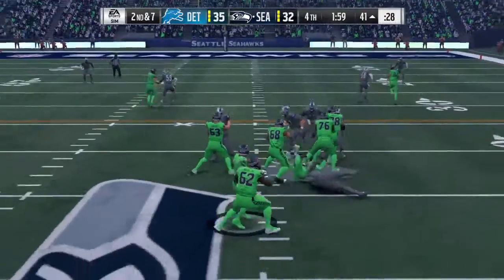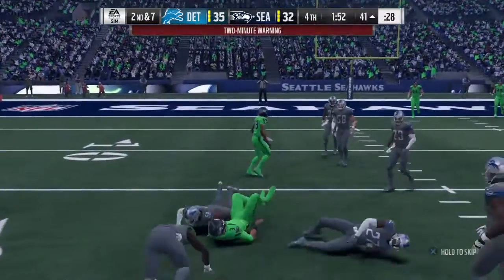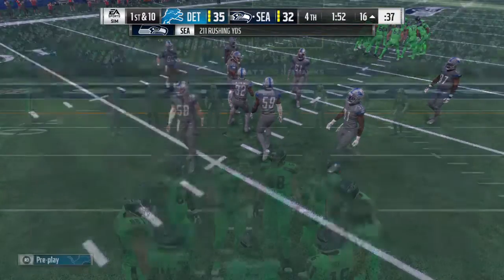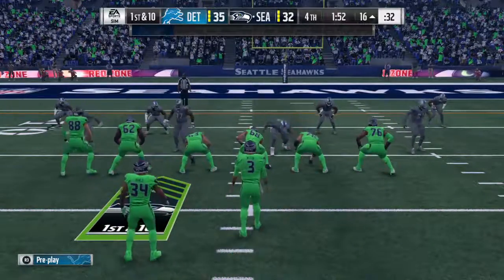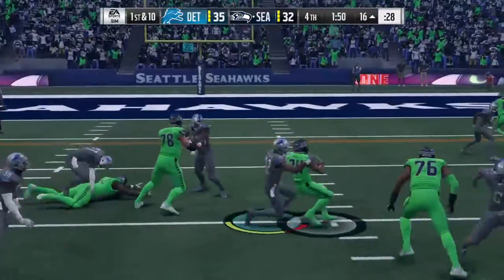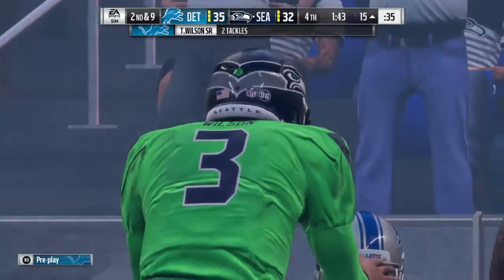A fake to Rawls. Now it's Wilson. And he's got some space here. 20. And he gets this one all the way down inside the 20-yard line. So it's Seahawk football as we march toward a conclusion. And let's see what they've come up with offensively after having time to talk it over. The busy afternoon continues for Rawls. And he'll take this one down near the 15. Just a yard on the pickup there, and it'll bring up a 2nd and 9.